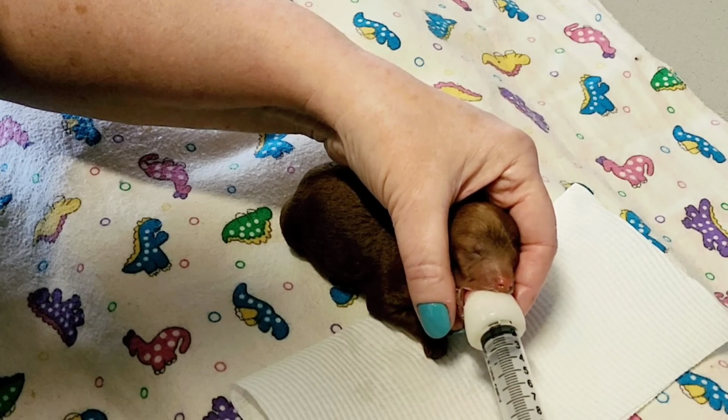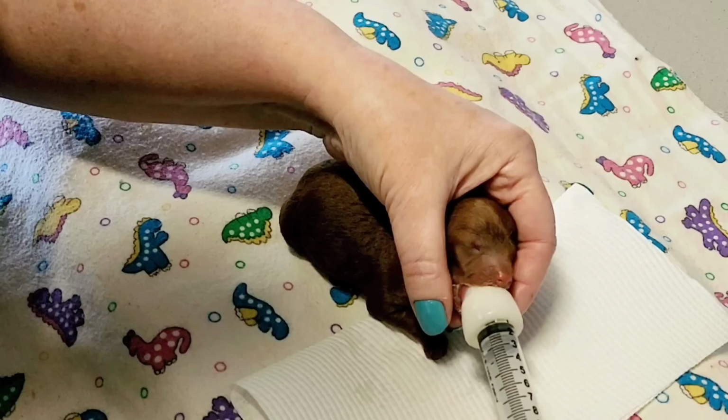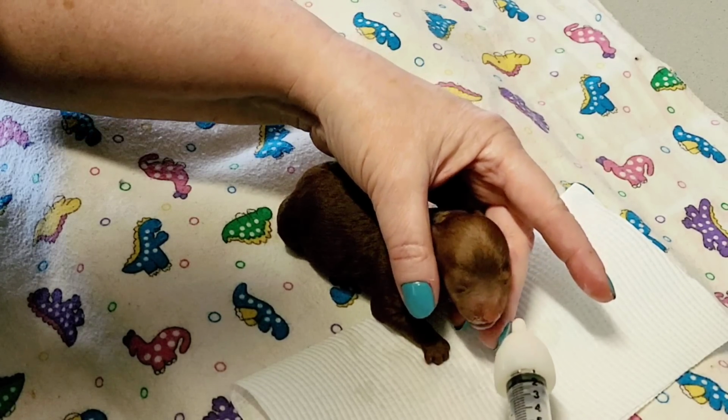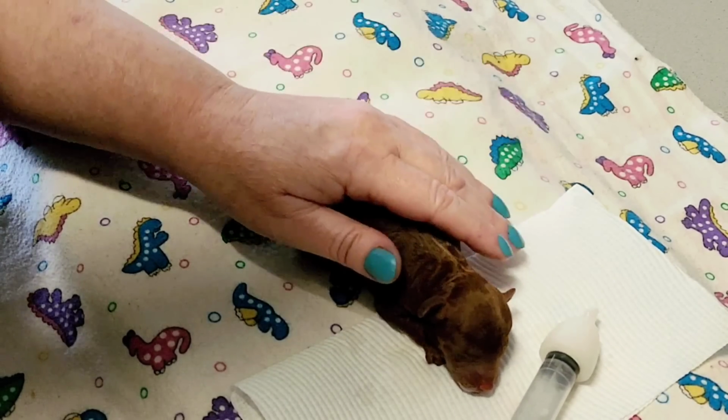And you can see, I don't know if you can see on the side there, you can see how her tongue is coming around the teat. You know, she's latched. I think she's had enough though. I think you've had enough. That was a big feed, hey?